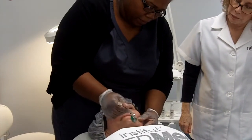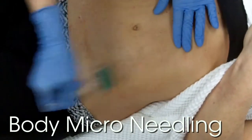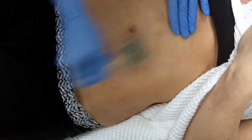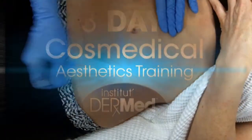Now, Lynn, is this 6 passes as well? I'm doing six. Okay. And I'm going to keep moving so that I can see how much erythema gets induced, and then I can go back.